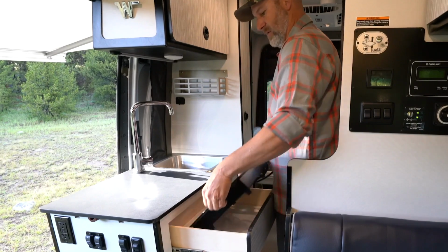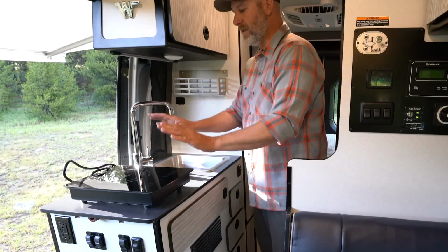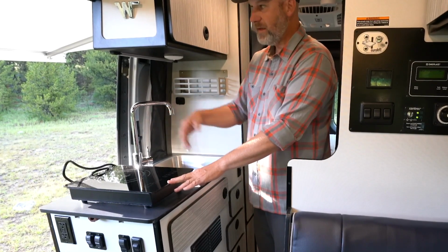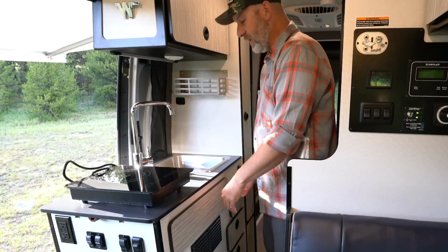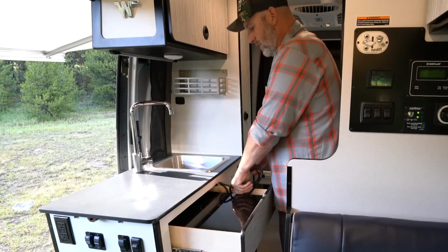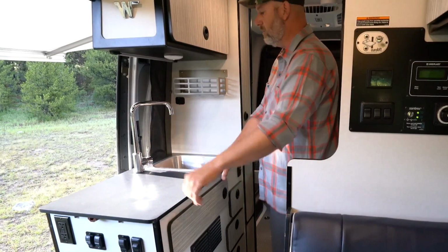We find our induction cooktop stove is now movable. We can take this and we can use it right here, just as before, or we can use it outside on our flip down table, or we could take it off to a picnic table in a campground. We can use it virtually anywhere, which is really nice. And when we don't need it, we can tuck it away here and enjoy the added counter space that we have. There is a countertop extension that comes out here that gives us even a little more room.